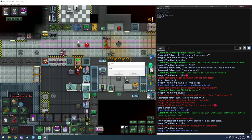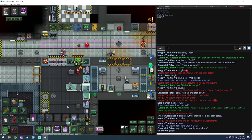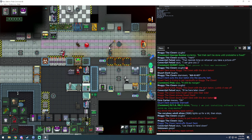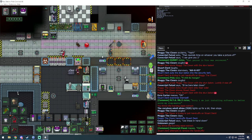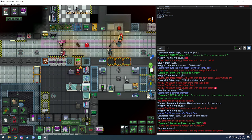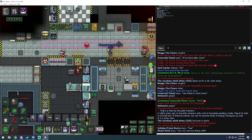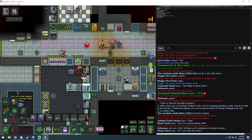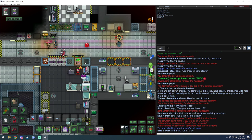You use these in hand, clown. You got fucked up by that clown. Right, the board fucked up all my stuff. Where does this go? Belt slot? Probably belt slot. But, it does. Shitlords, strike again.